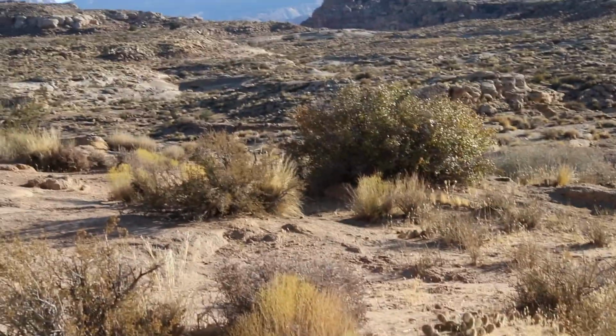Sorry, it's so sunny you probably can't see much. And then it comes back over this side, and there's a little shack there, and a little trailer where people obviously live when it's time to do something. I don't know if they have cows out here or horses or just come out for a getaway, I don't know.